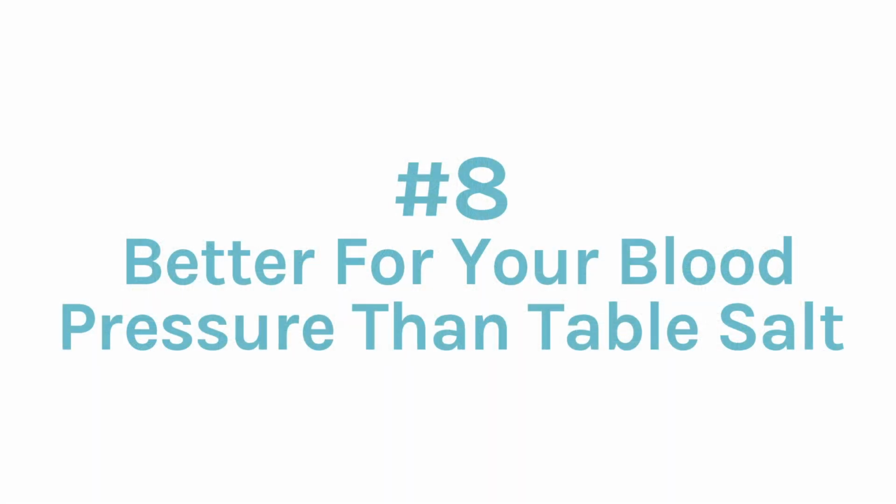Number eight, it's actually better for your blood pressure than table salt. These natural salts contain 500 milligrams less sodium per serving than table salt, so if you have blood pressure issues, switching to a natural salt is a must. Plus, the taste is stronger, so you naturally use less than you would for table salt anyway. It's a total win-win. Now, all this being said, you can have too much of a good thing.